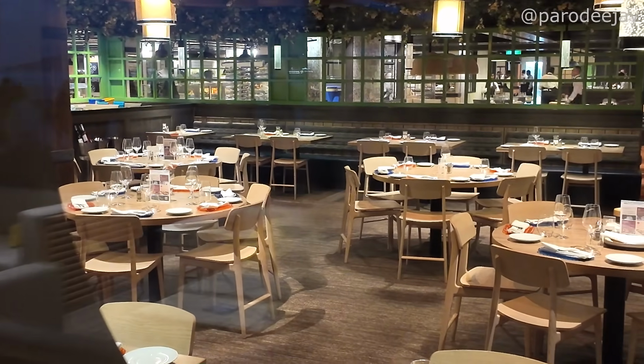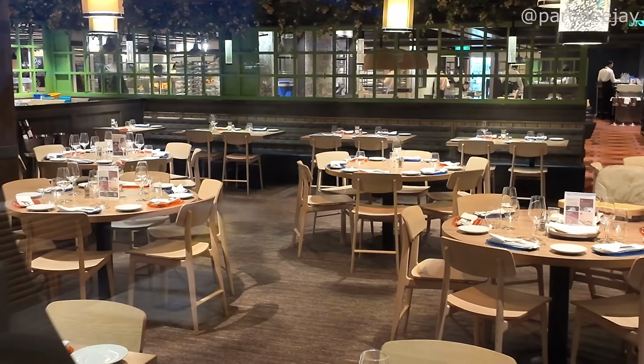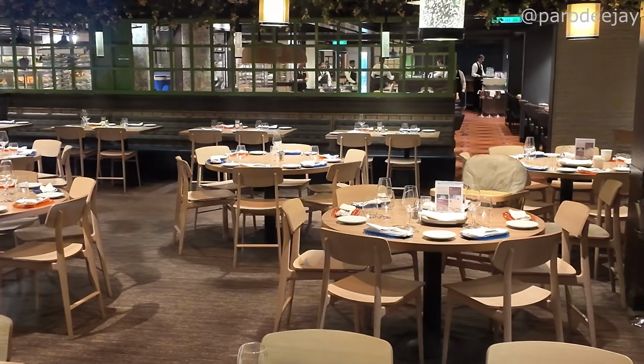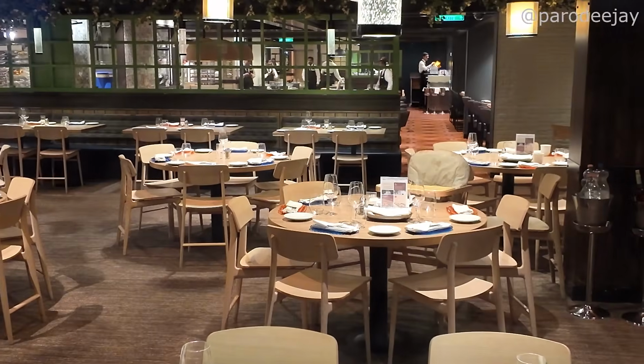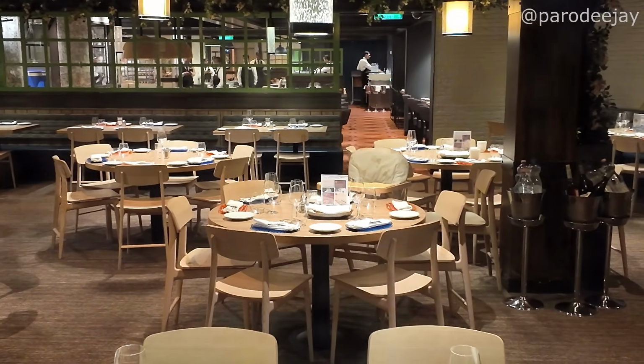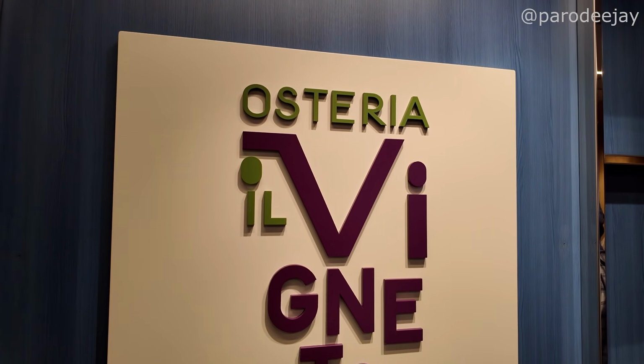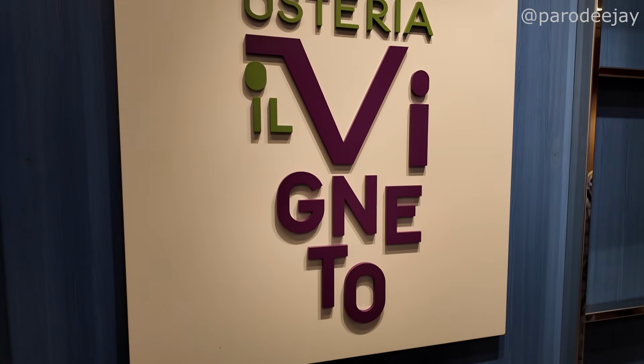They've got porthole windows back here so we can actually get a peek into our dining room as well, just to see kind of what the tables look like, what the seating. I've seen 2 tops, 4 tops, 6 tops. We got a high chair at one of them stationed already. All right, that's our next destination. We're in Osteria il Vigneto.